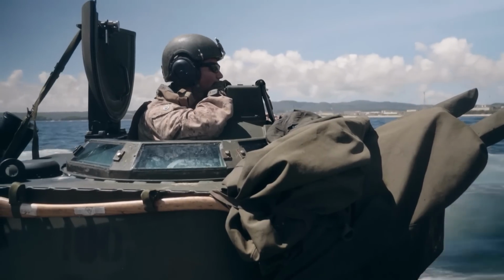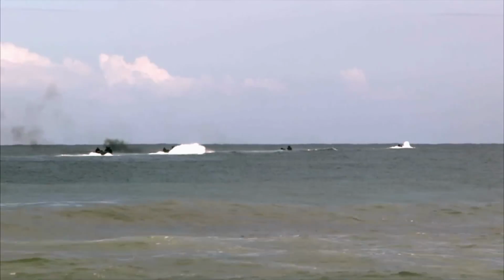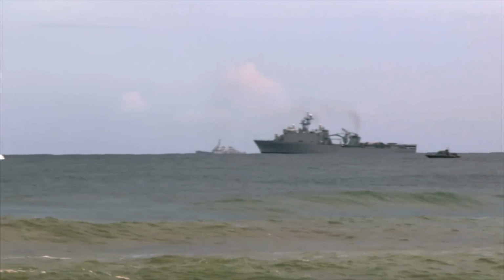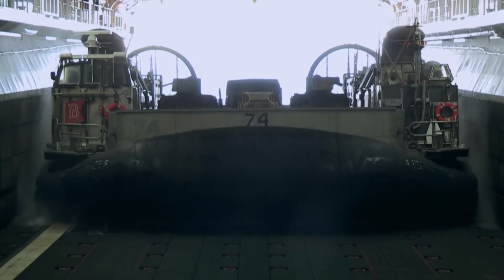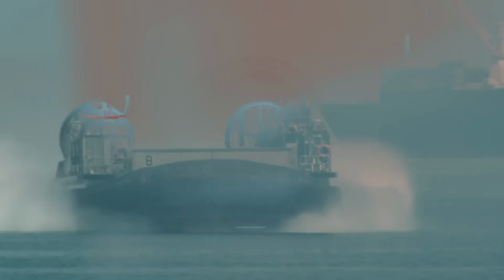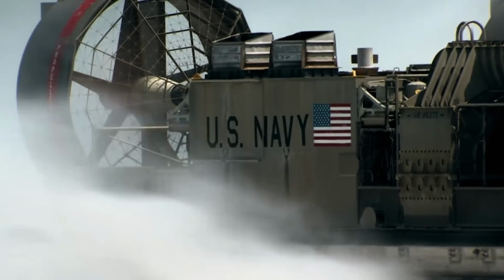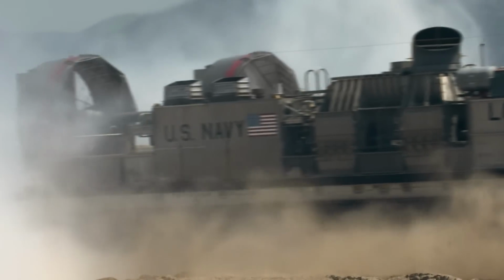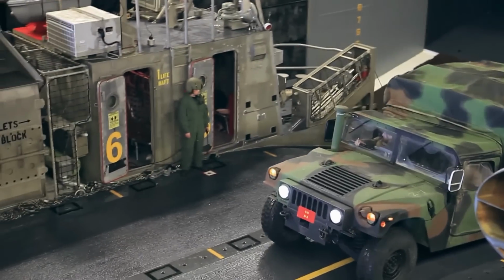To reinforce an amphibious assault and continue that attack on land requires vehicles with both high levels of armor and heavy-duty firepower. And to deliver these vehicles from ship to shore requires a heavy-duty landing craft, like the LCAC. The landing craft air cushion is a huge hovercraft, and it's awesome. It's able to carry up to 188 troops, over 60 tons of payloads. That means that it can take an M1 Abrams from ship to shore.